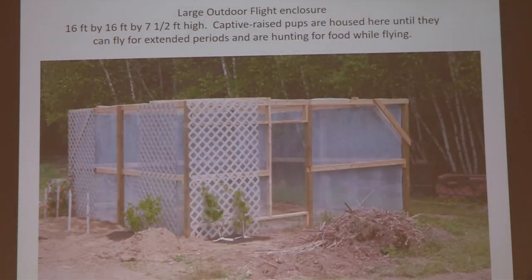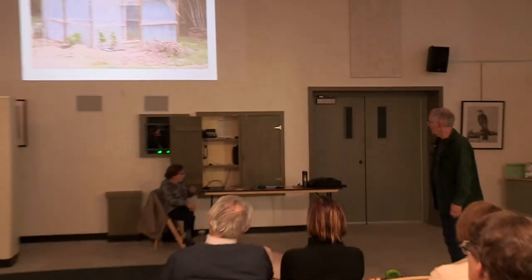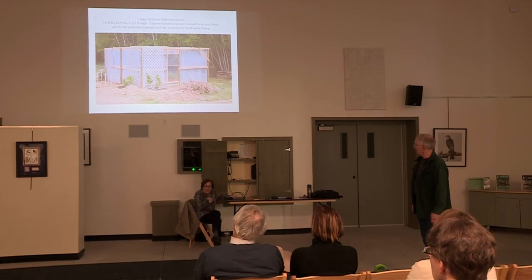We have an outside enclosure that is 16 by 16. It is predator proof. That galvanized fencing goes down a foot into the ground, so nothing gets in there that we don't want in there. And when the bats need to really get out and get some exercise before release, they go out there. So the door is always locked. And we also keep people out of it.